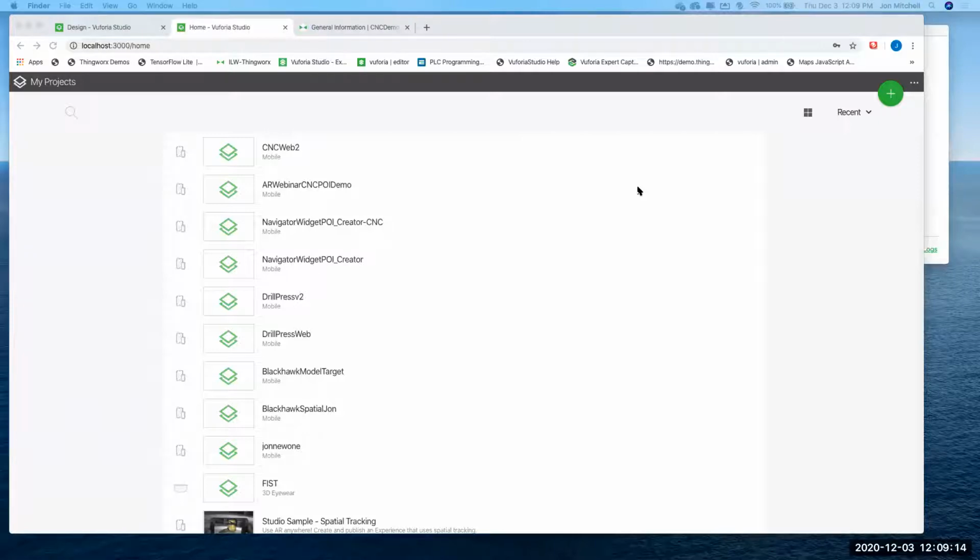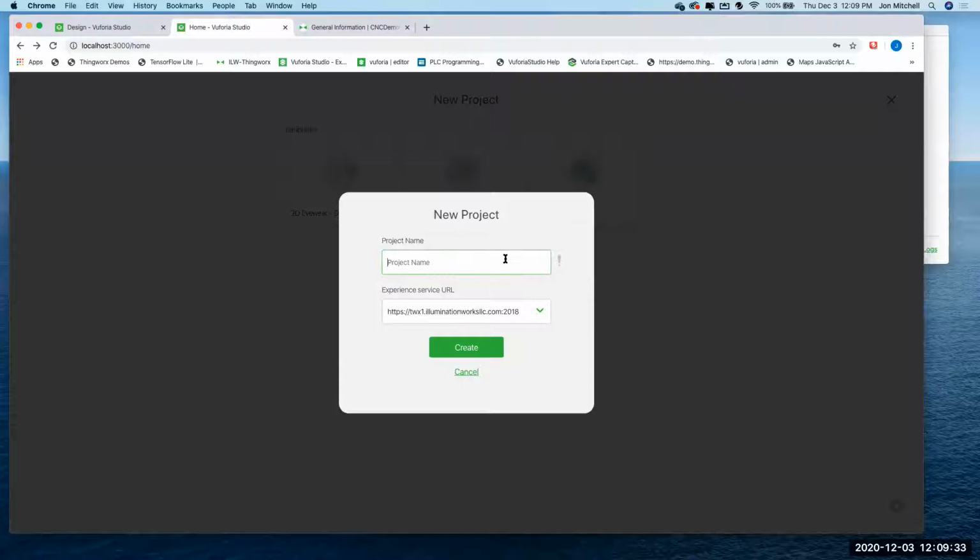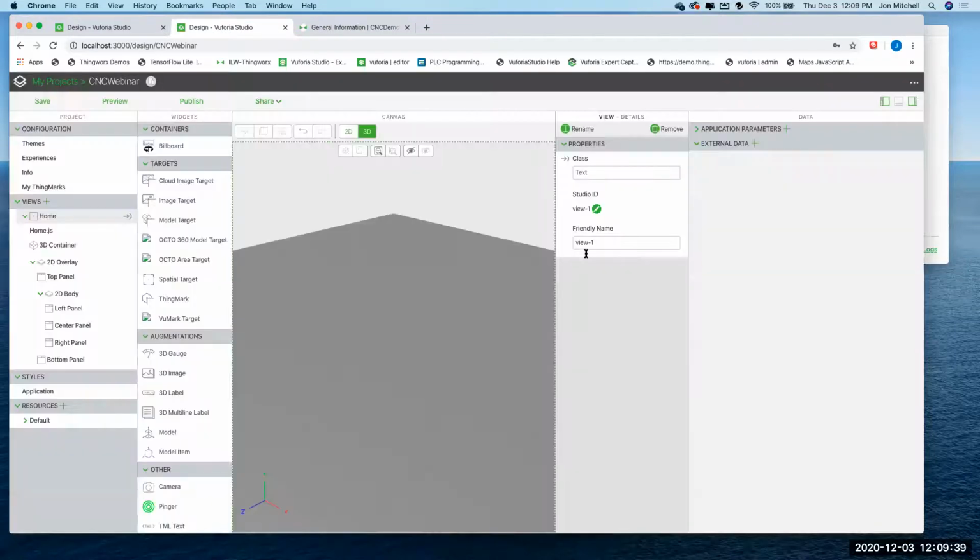Okay, so this is our Vuforia Studio application. It's a local development environment, runs in a browser. Here are some of my previous applications, and actually a couple we're going to show you today. So the first step to linking IoT data from Thingworx to Vuforia Studio to an application is we're going to create a new experience. I'm going to select from these templates. We're going to say mobile by default. Choose a name, and we're going to create this template.